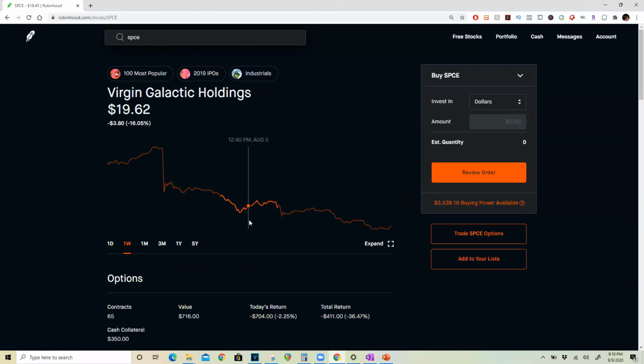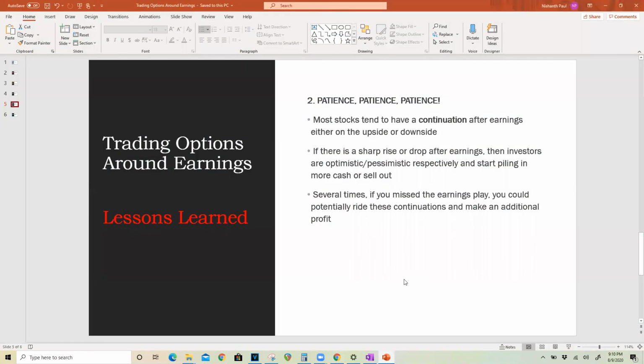As you can see here, Virgin Galactic kept going down, and by August 7th, when the option was about to expire, this actually went down all the way to $18.20. So instead of selling my 7 puts for around $100, I could have potentially sold it for almost $560. Okay, so again, same thing. Instead of losing $130, I could have potentially made about $300 profit. Okay, that's why having patience is extremely important.